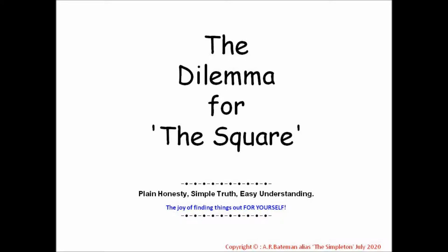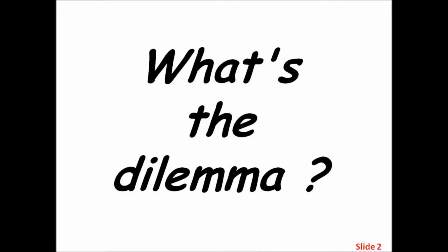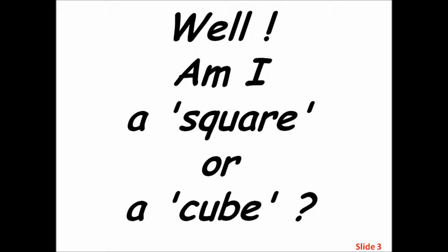The dilemma for the square. My motto: plain honesty, simple truth, easy understanding. The joy of finding things out for yourself. What's the dilemma? Well, am I a square or a cube?